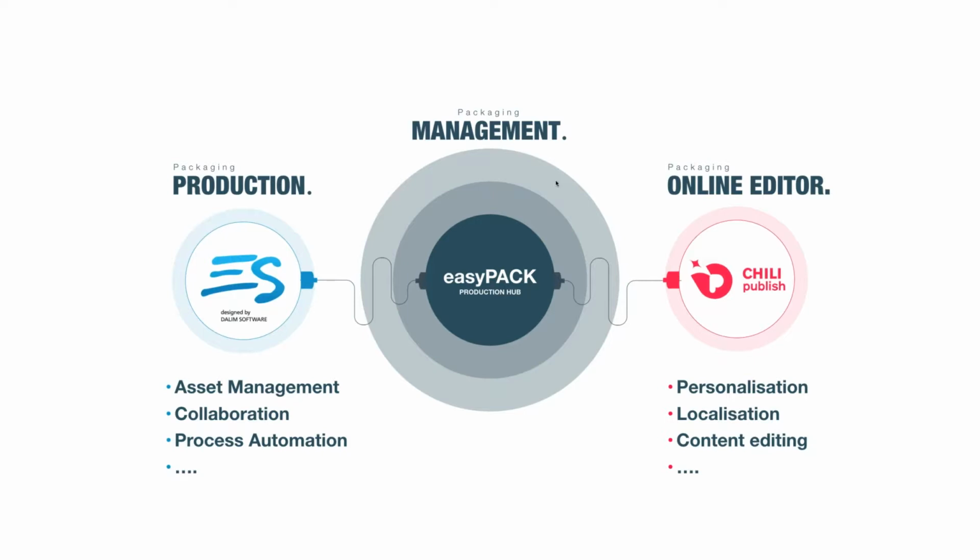And the aim of EasyPack is to serve, as we will see, the user with an intuitive interface in order to be a part of all this production process, by being, again, served by a solution that will deliver to each type of user the information he's looking for.